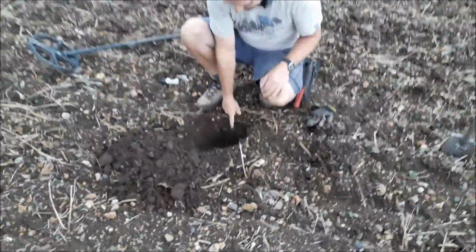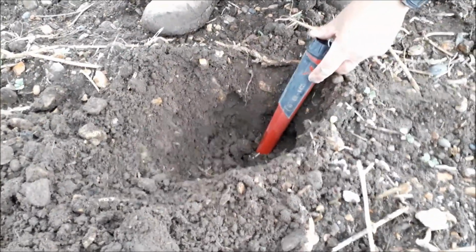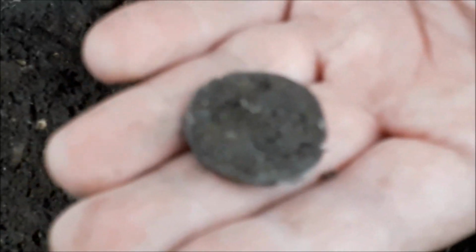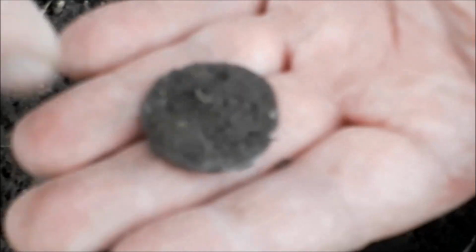So it was quite deep, this one. This was about, I reckon... well, quite a deep hole. I reckon about, yeah, six and a half, 7 inches down. But then I pulled this out, I just started wiping it, and I thought, that's another bloody... Looks like a big hammered.